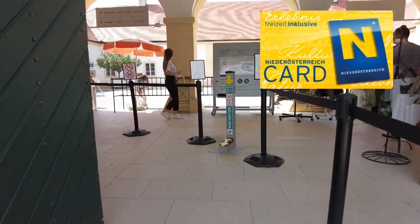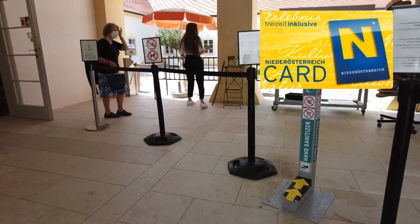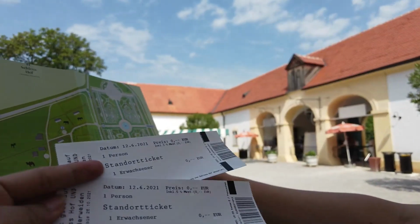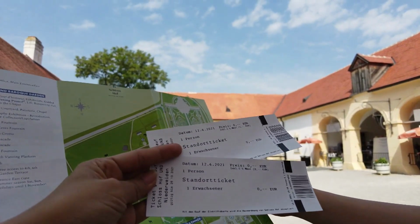Since we have the Niederösterreich card, we don't have to pay the entrance fee. But if you don't have it, the entrance will cost 18 euro for visiting Schlosshof and Schloss Niederweiden.